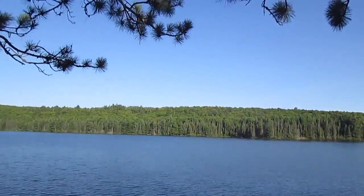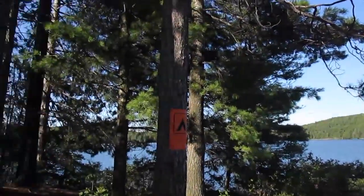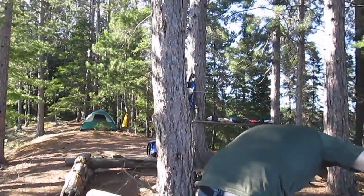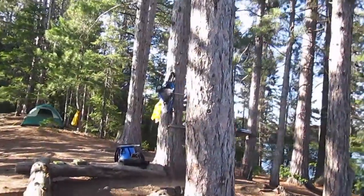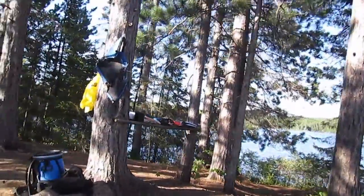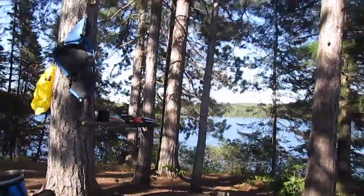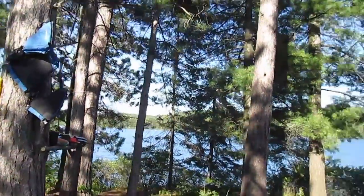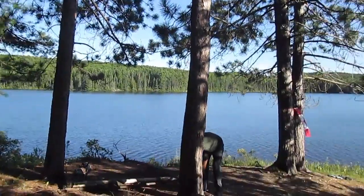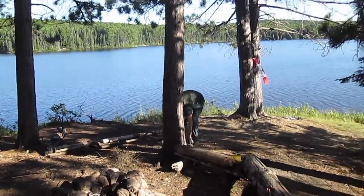Nice view from this site. We're just setting up now. We haven't been here long because there were some other campers here just before us. And we originally set up at the other site, but it's a pretty rough site. It seems like it doesn't get used very often. And this one's a lot nicer, so we switched over here.